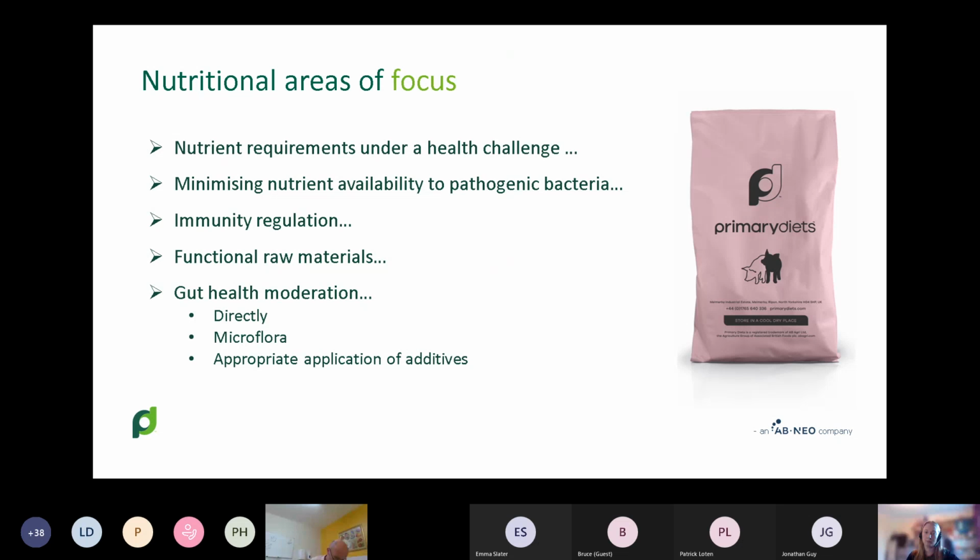So I don't want to touch too long on these, but just a few areas of focus that as nutritionists we potentially may be looking at. Firstly, as I've already said, nutrient requirements under a health challenge. We know that we can see a benefit if we feed piglets slightly differently when they're having a health challenge, and that could be things such as amino acids. We know that when we change those requirements, we can see a benefit. We can also look at minimizing nutrient availability to bacteria, and I will touch a little bit more on that in the next slide.